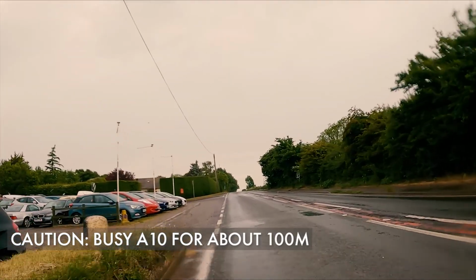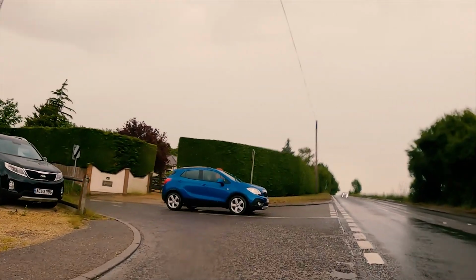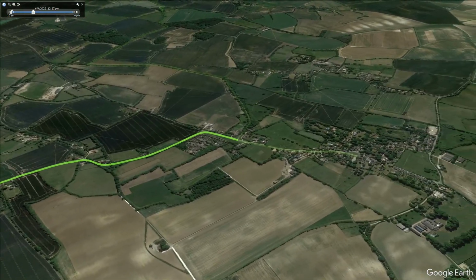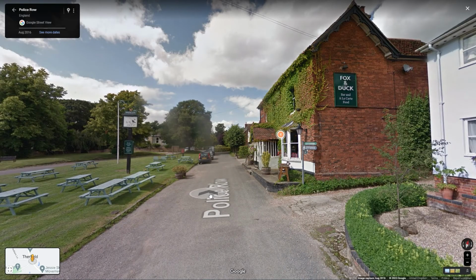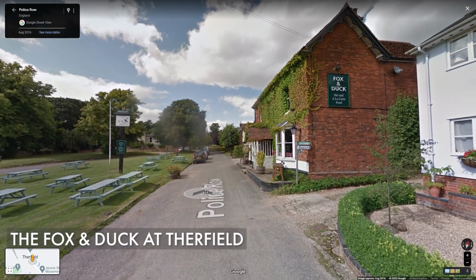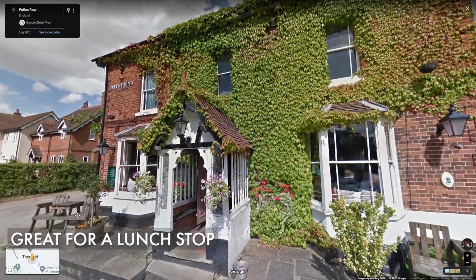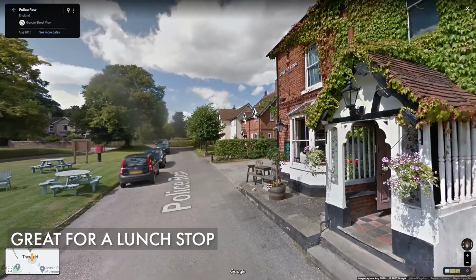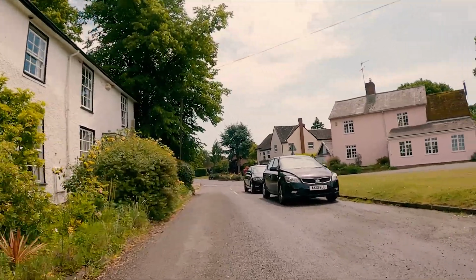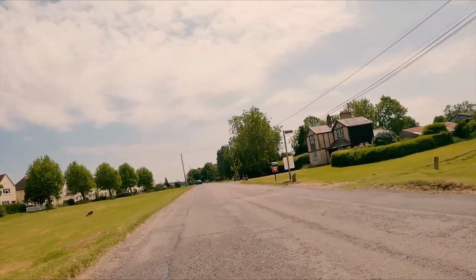This is the A10. It is a bit busy for about the 100 metres that we're on it, so be careful here. But I would suggest hanging on for a few kilometres, because fairly quickly we're into my preferred lunch spot here, which is the Fox and Duck at Thurfield. So Thurfield is about 500 metres off our main route, but I've stopped here several times, and in the summer those benches out front are absolutely packed with people having drinks and food, so it's a really lovely village to stop in.